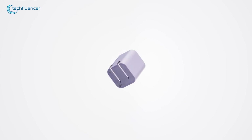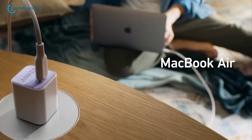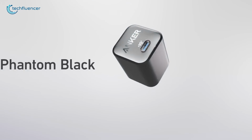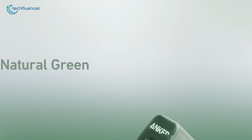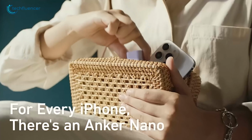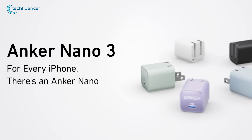Plus, the upgraded Active Shield 2 technology ensures your devices stay safe by constantly monitoring temperature to prevent overheating. While this charger does provide faster charging for your iPad, it won't necessarily boost the overall battery life. However, if you prioritize quick charging in a compact design, this charger is definitely worth considering.